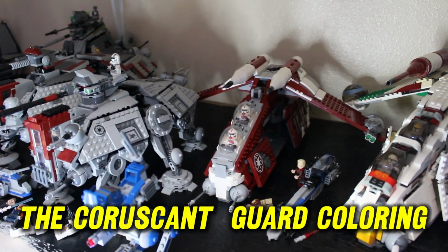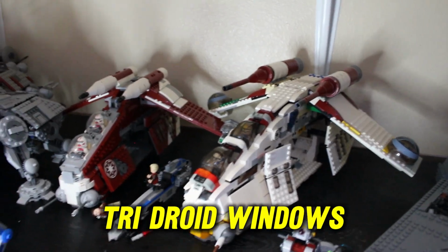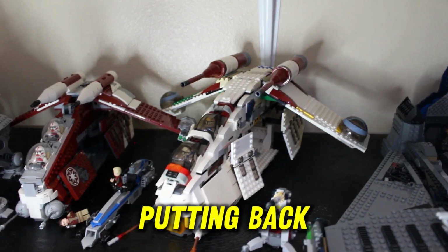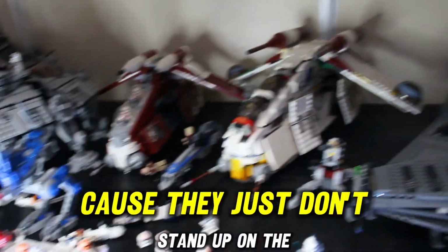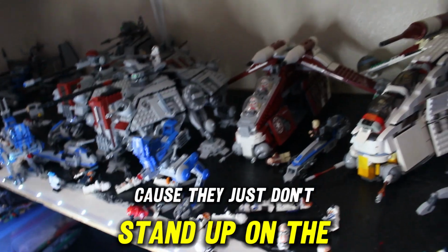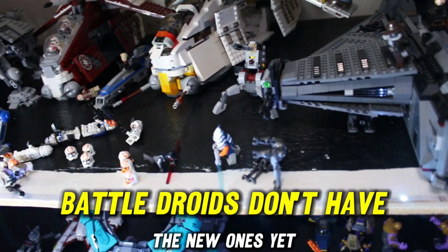The Coruscant Guard coloring. And then next we have the 2008 with Tri-Droid windows, which I'll be needing for my project of putting back my Tri-Droid. Moving on, more clones on the ground, because they just don't stand up on the shelves very well. And 2 of the old battle droids. I don't have the new ones yet.